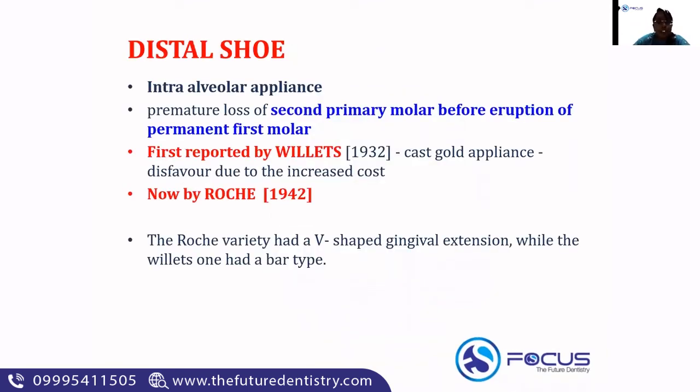Now moving on to the last type of space maintainer, that is the distal shoe space maintainer. So what is a distal shoe space maintainer? A distal shoe space maintainer is an intra-alveolar appliance. The other appliances do not go deep into your bone or gingiva. So the distal shoe is the only space maintainer which is intra-alveolar. It is a cantilever type of space maintainer, and it is otherwise called an intra-alveolar appliance. Just like the Goshgarian appliance, when you get an option like intra-alveolar appliance, you have to think about the distal shoe. So what is the indication of a distal shoe? A distal shoe is indicated whenever there is a premature loss of your second primary molar prior to the eruption of your permanent first molar.